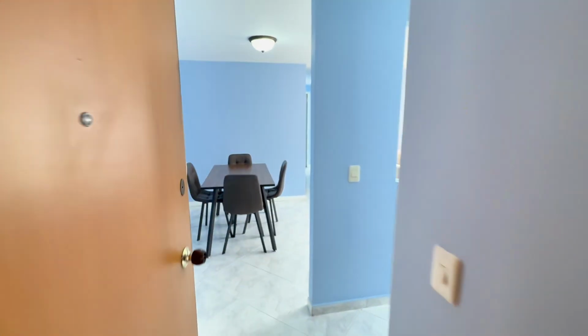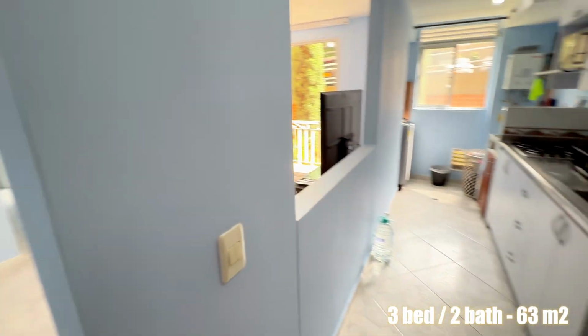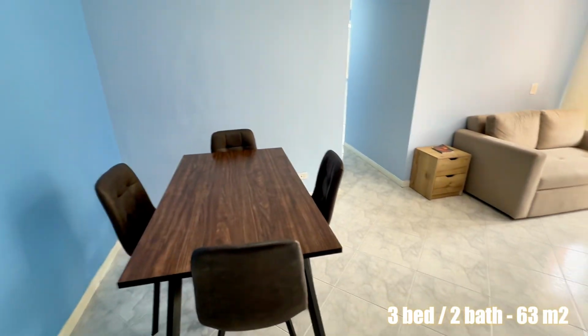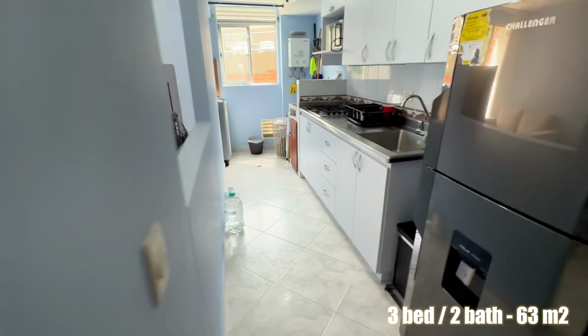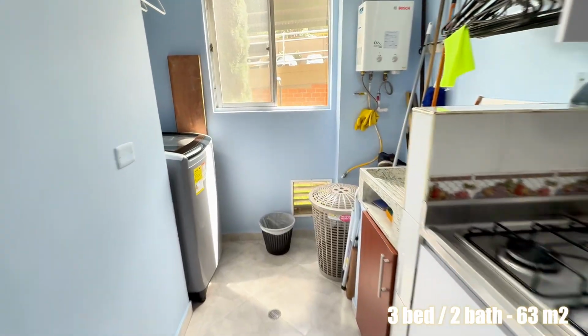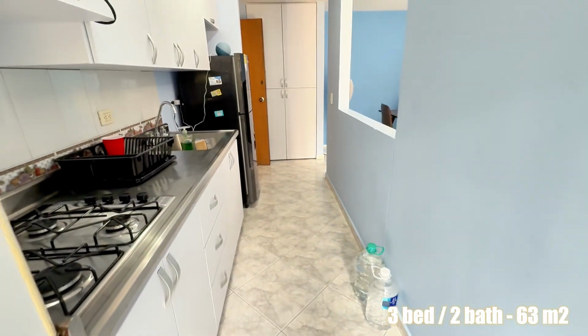Okay, so this one's a little smaller than the other one. This one's only 63.5 square meters, which is just about 700 square feet. This is the kitchen area here. And since these are older buildings, you can knock down all of these walls if you wanted to. So this could be a little reno project that wouldn't cost too much.